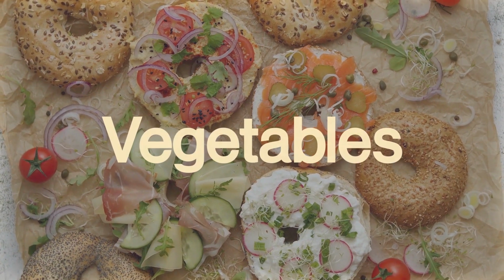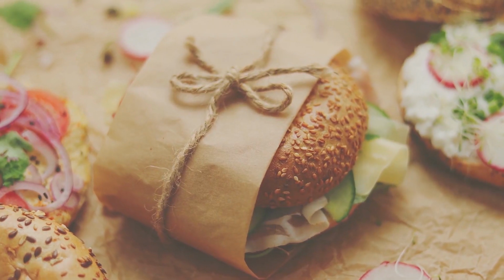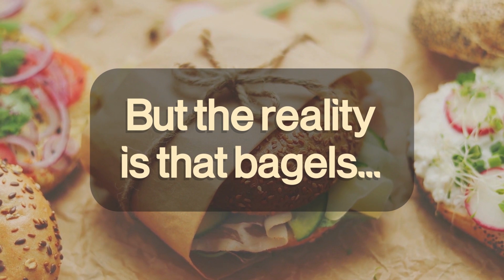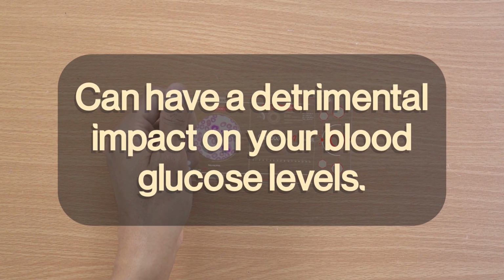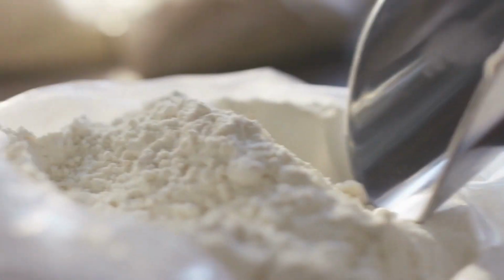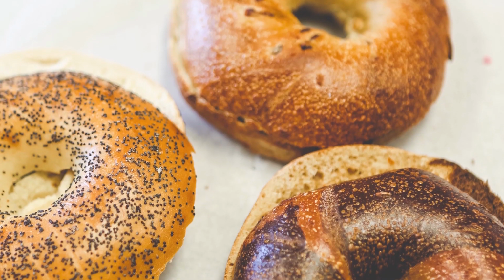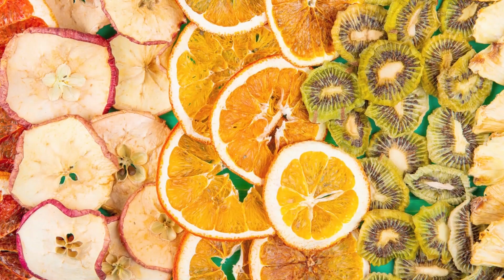Number 3, bagels. Bagels are a popular breakfast or lunch option on the go. Topped with vegetables, meat, or fish, it would seem like bagels should be a decent bread option for diabetics. But the reality is that bagels can have a detrimental impact on your blood glucose levels, no matter what you eat them with. A typical bagel is made of refined wheat flour, salt and water, yeast, and certain bagels will come with added spices, sugar, or dried fruit.